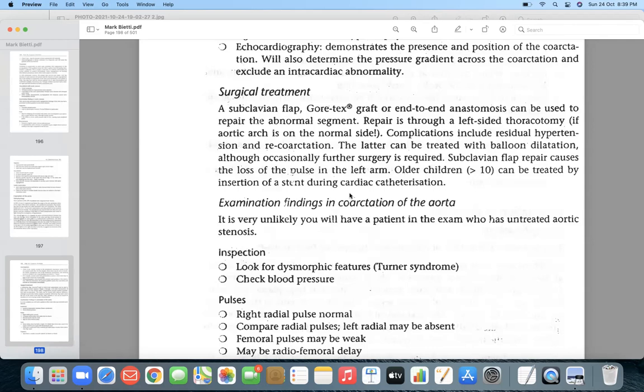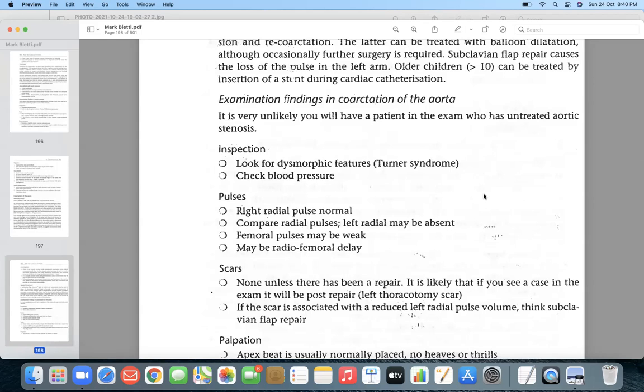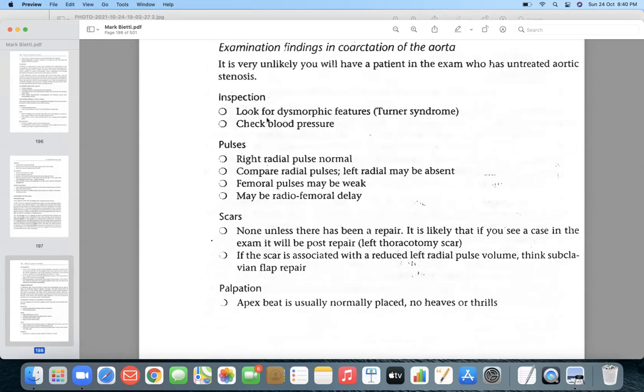Also, in the arteries there is elastic tissue, so they can dilate. So, only stent by cardiac catheterization. Otherwise, we will remember that in small children, they need open heart surgery. As in our case, inspection: look for dysmorphic features like Turner syndrome.